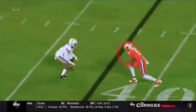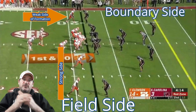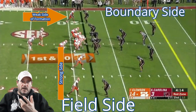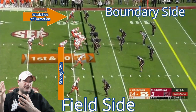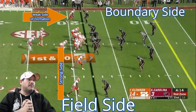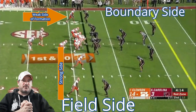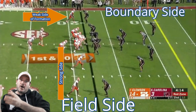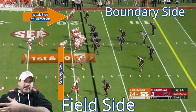3-step move, so it's just left, right, left. The DB is more likely to bite on the third move. Tee Higgins is a traditional split end or X wide receiver, guys. That's what I see when I see Tee Higgins on film. If you're not sure what I mean by an X or split end, it's just a receiver that aligns to the weak side of the offense, the short side of the field, so he's playing the boundary side.